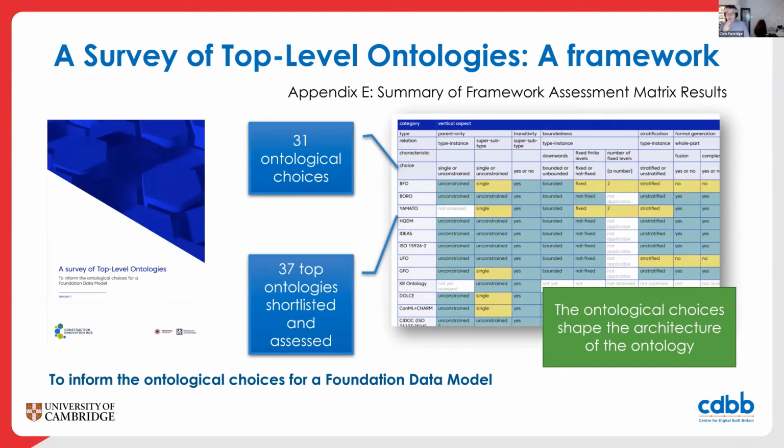Andy Mitchell and I were the lead authors on this. There were a number of other people supporting us, including Matthew and David. And the first challenge we faced was trying to collect together all the top ontologies there were. There were a number of attempts at partial listings of ontologies, but there wasn't a full list. So I think we examined well over 100 ontologies, and eventually shortlisted 37.